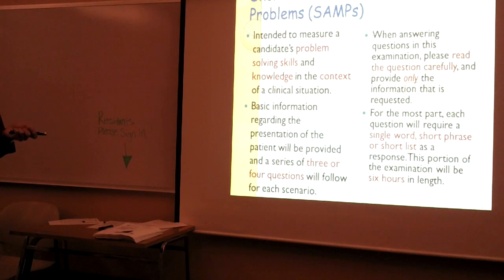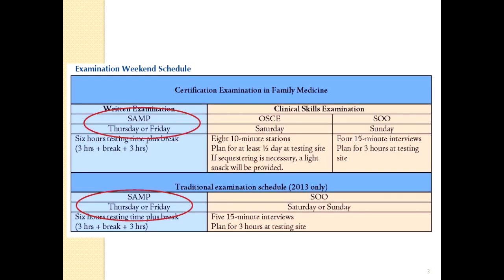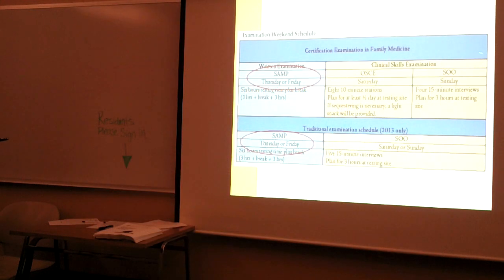And the whole exam will be 6 hours, okay? You know that it's usually in the morning and in the afternoon. So the timetable, again, I extracted from the site. This is what you guys will be put through. Everybody will have to do the SAMS either Thursday or Friday. And for those who are still doing the old format, by that I mean before 2012, the same thing happens on Thursday and Friday. The only difference is that in the old format, they don't need to do the OSCE, and they just do the SUS. But in the new format, which most people here will be doing next spring, the OSCE will be on a Saturday, and then Sunday will be SUS.